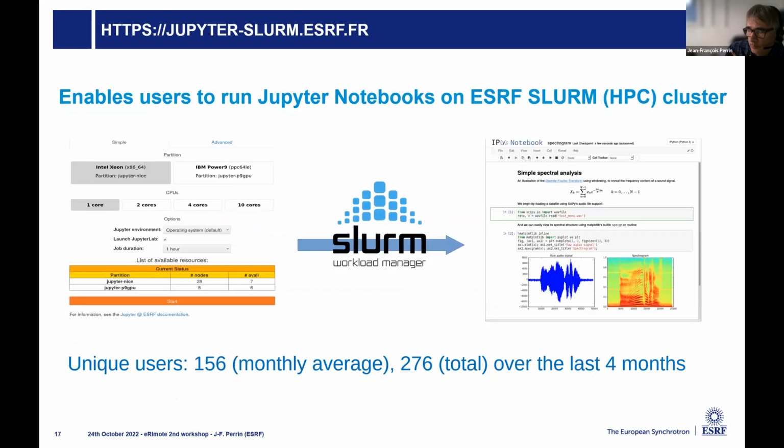If I move to data processing, data analysis, we are using Jupyter, not for all experiments in all cases, but we are pushing for the use of Jupyter.